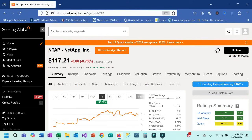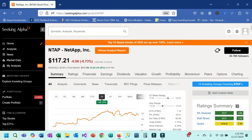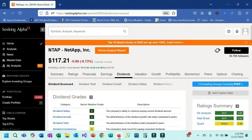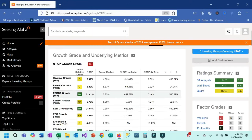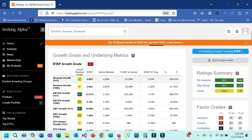Their current earnings per share is $7.19. Their PE is 16. Now they do pay a dividend. They have a dividend yield of almost 1.77%. Let's look at their payout. Their payout is relatively low, which is good. 5-year growth rate, 3%. Not much, but they've only been paying dividends for a year. So relatively recently have they started paying dividends. Growth, not the best growth, but not bad either. They've got some growth for income, a little bit of growth for revenue.